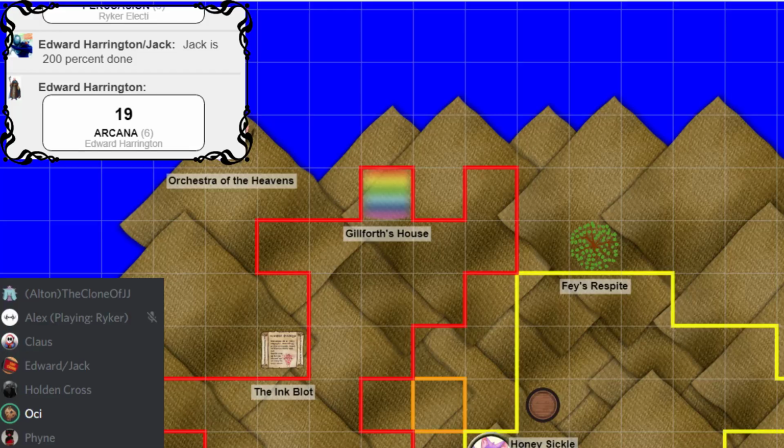Wow. Was one of the statues of Gillforth? No. Okay, just checking. Are there statues of Gillforth here? There is a statue of him for one of the columns. That's him holding up the overhang for the door.